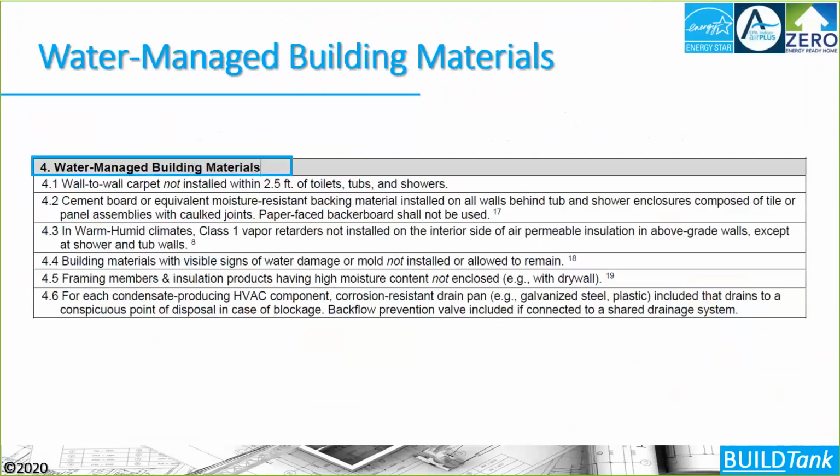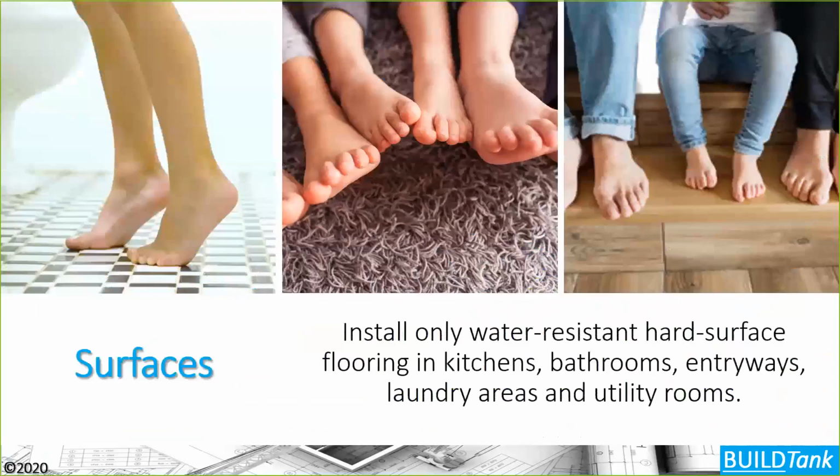Now, water management building materials is trying to ensure that no wet surface in our house or easily wetted surface in our house is using a moisture absorbent material. So basically no carpets in our bathrooms, in our kitchens, in our laundry areas.